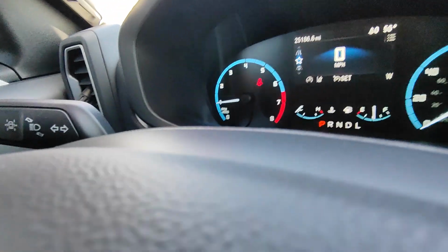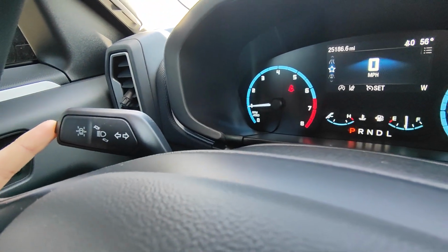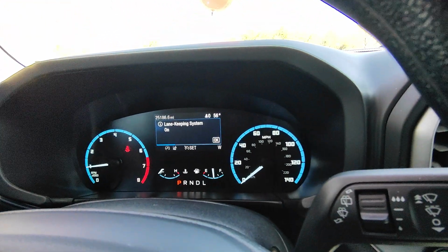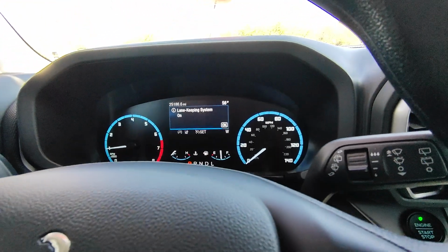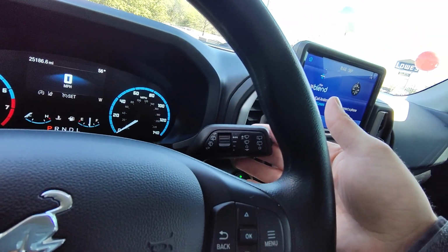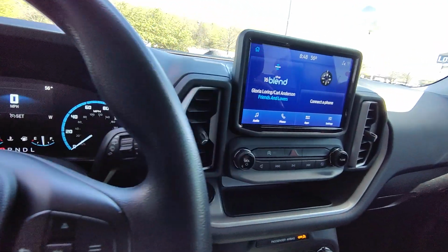Over here on this stock, if you press this in, that'll work for your lane keeping. So if we hit that button, that's what will turn that on there. So if you go over your lanes, it'll vibrate, let you know, kind of try to pull you back into the lanes. Over here, you do have your windshield washers as well.